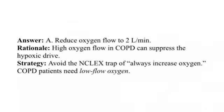Reduce oxygen flow to 2 liters per minute. Rationale: high oxygen flow in COPD can suppress the hypoxic drive. Strategy: avoid the NCLEX trap of always increase oxygen. COPD patients need low-flow oxygen.